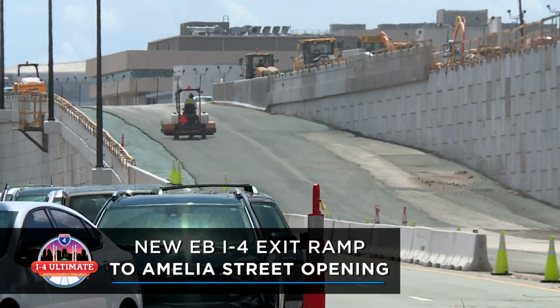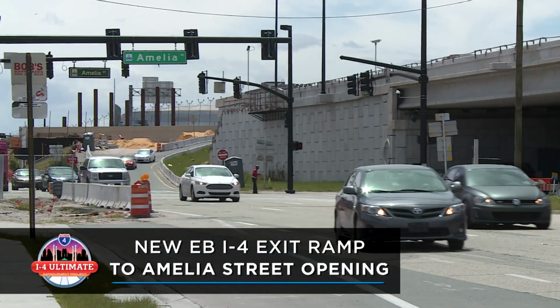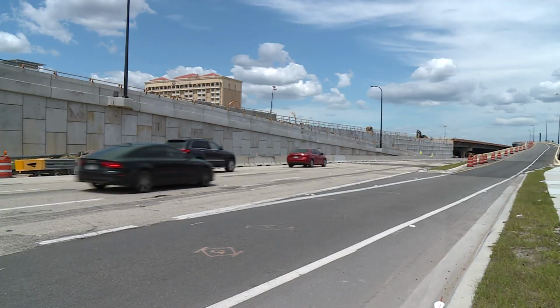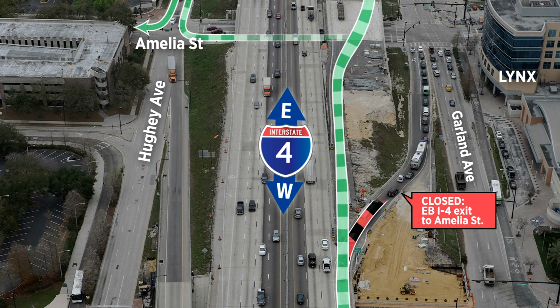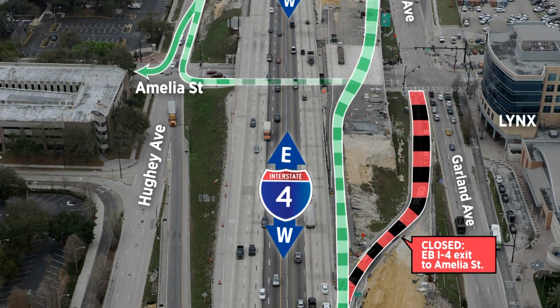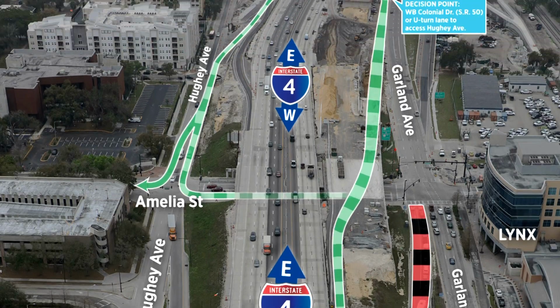A major shift is coming to downtown Orlando this month. The eastbound I-4 exit ramp to Amelia Street is shifting to a temporary location. As soon as the morning of April 3rd, drivers traveling eastbound on I-4 who wish to get to Amelia Street will now drive past Amelia Street and take this temporary ramp.